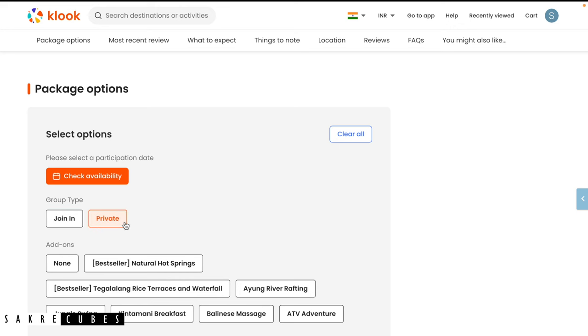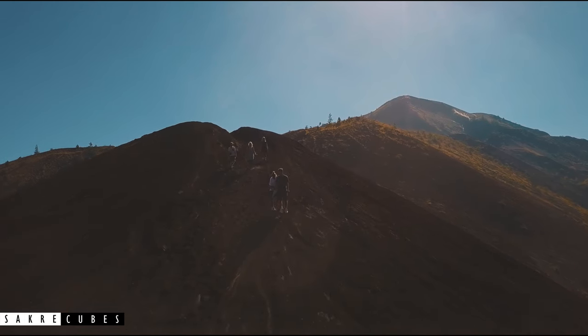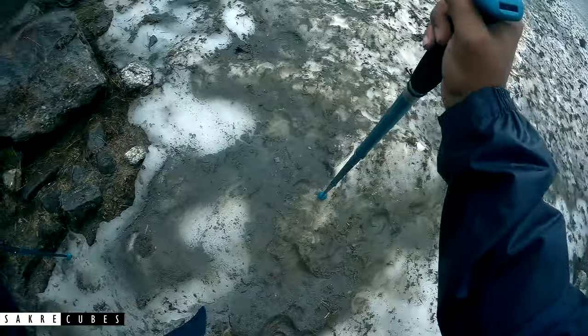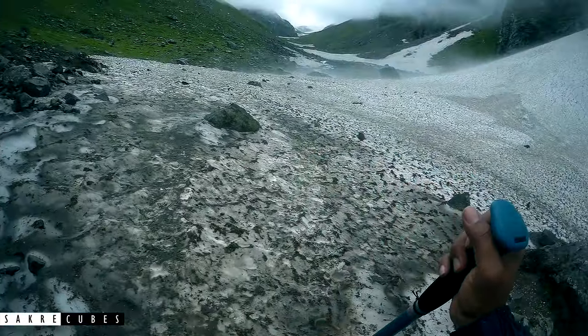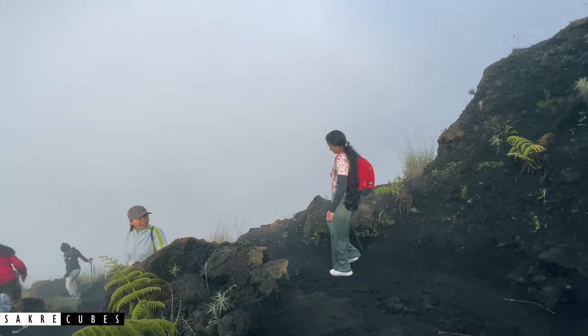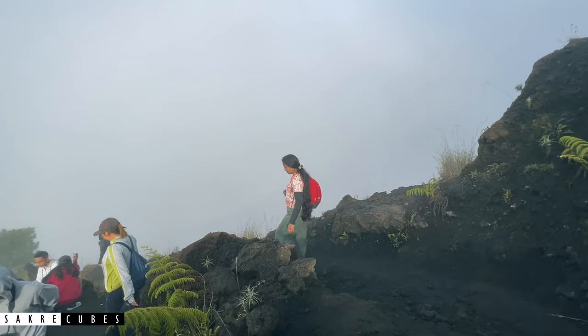You can either book a private tour package or a shared tour package. The only difference between the two is the hotel pickup and drop would be pooled with the other people, and you will trek in a group. We opted for a private tour as per our convenience. I wish the trekking poles like this were also provided by the guides, as it makes trekking a lot easier. Nevertheless, you can just take some sticks and use it as a trekking pole.